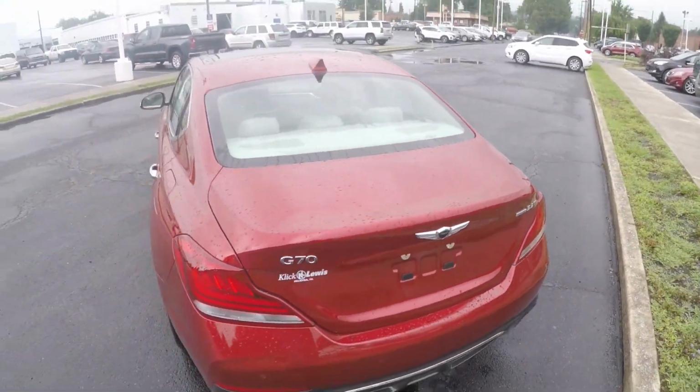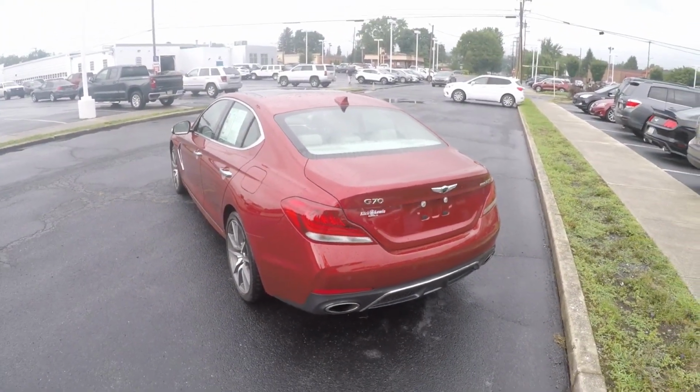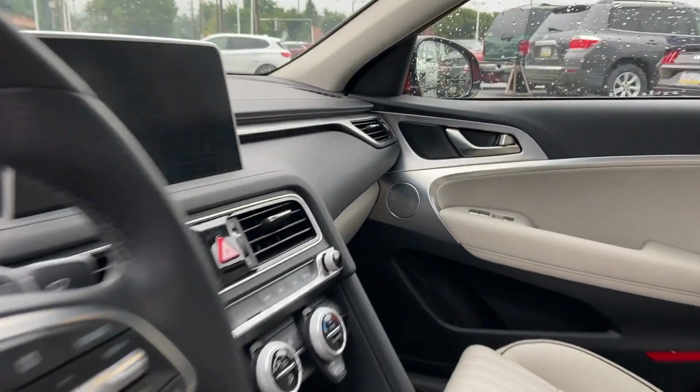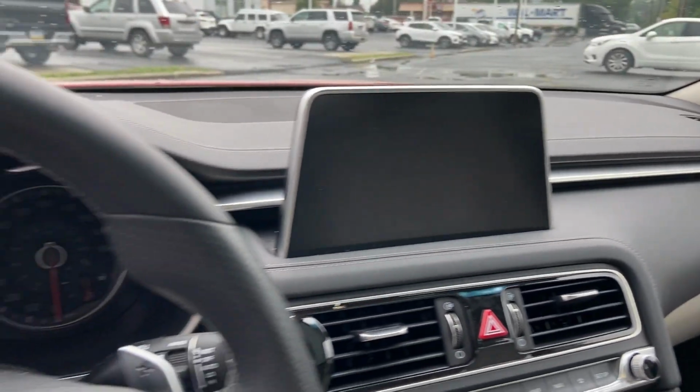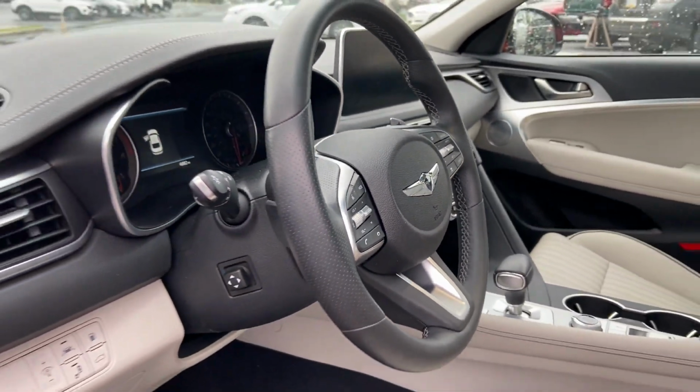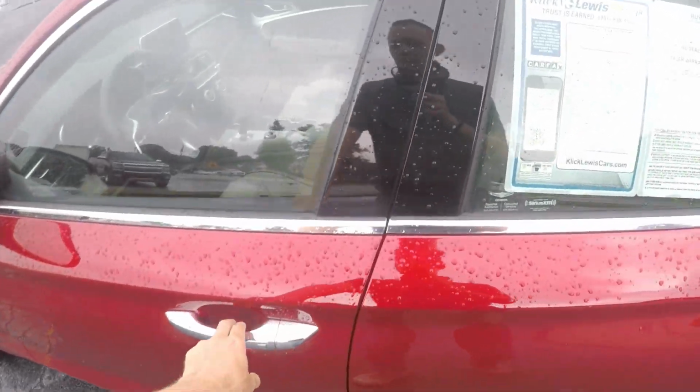Alright, so let's take a look at the interior. Okay, we're going to the inside of the Genesis G70.